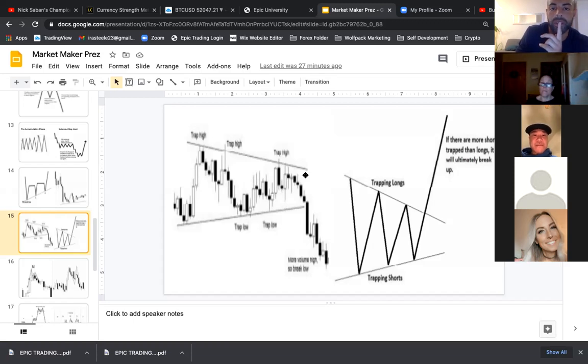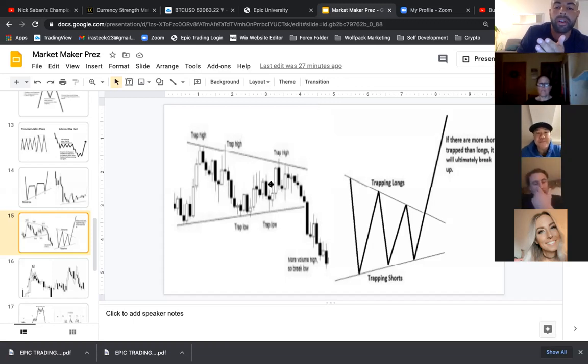What are they trying to do? Hit the what? Take profits. Stop loss. Yeah, they're going to hit the stops. So they're assessing this, seeing what is going on. What are these people doing? Everybody thinks it's going to go up, right? So if the majority thinks it's going to go up, guess what we're going to do? We're going to go down. That is the point of the flag. That is exactly what they're doing.